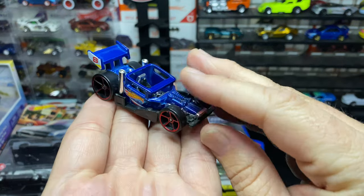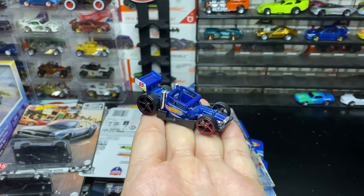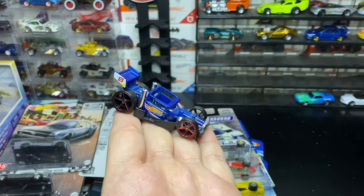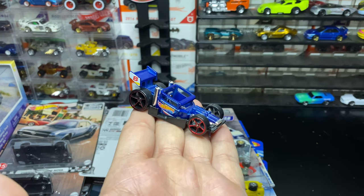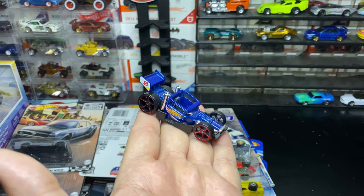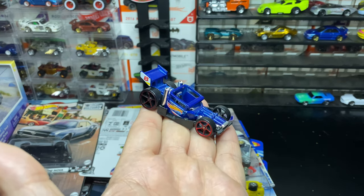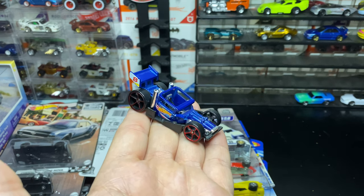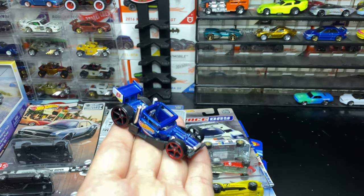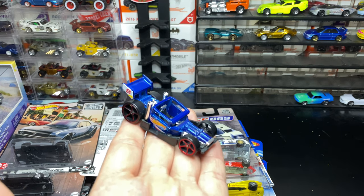Absolutely amazing. Now I have to be honest with you, I was gifted this one. This one was sent to me as a gift. Thank you very much for that. It was sent to me a while ago, I want to say maybe 6 months ago. I've had this for a while. But I wasn't finding any other of this car. Well, then I was at the speed shop in Mesa.